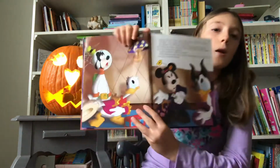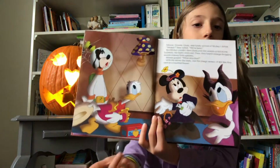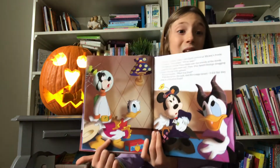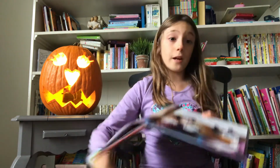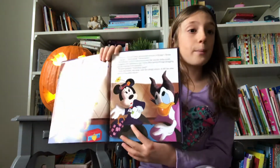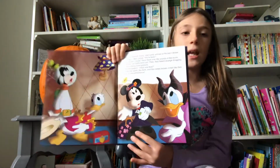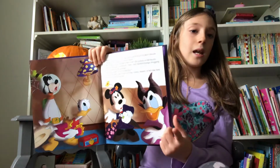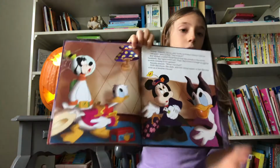So look here, looks like Goofy is some kind of astronaut or robot thing. Looks like he's dressing up as a person thing. Have you ever seen the movie Mary Poppins and Mary Poppins Returns? They are super fun if you have not, but Minnie is dressing up as Mary Poppins. And have you ever watched Sleeping Beauty? Yeah, there's like a wicked evil witch thing. Her name is Maleficent, and that is who Daisy Duck is dressing up as.